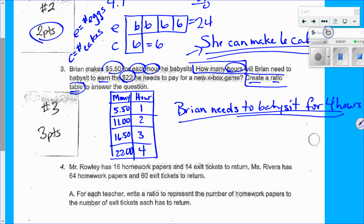There is our answer. So this one, you'll see 3 points, 1 for the answer, 1 for your work, which includes showing how I built this table. So make sure you've shown your work on this.